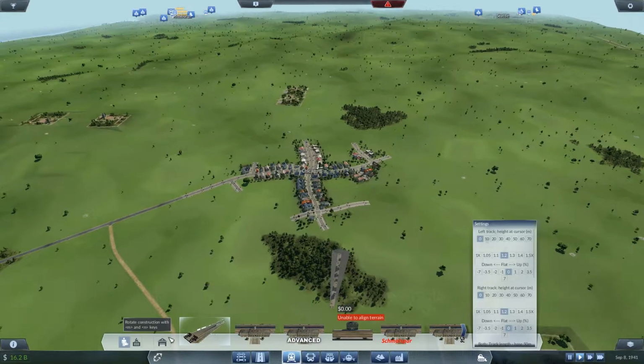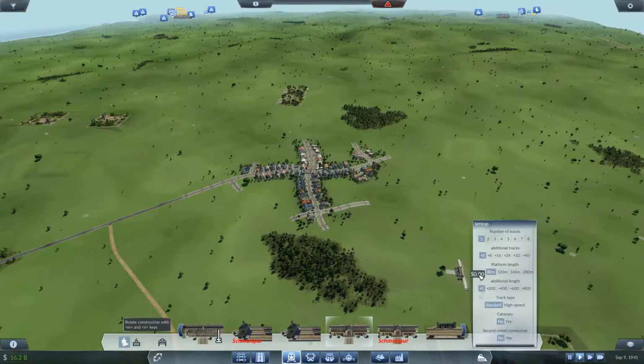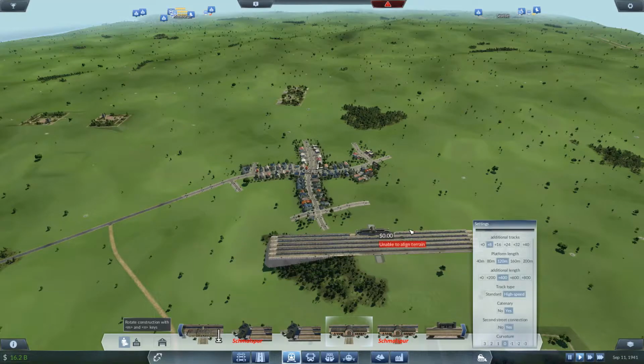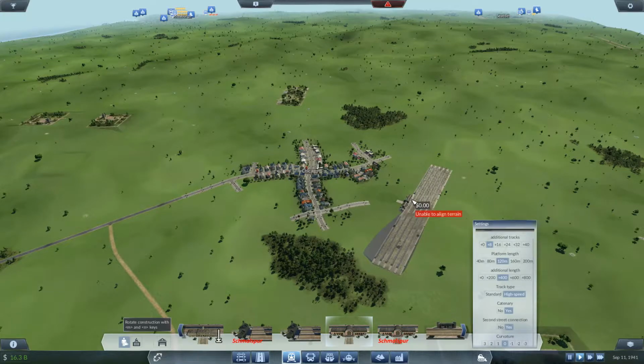So, where would I place a station? Probably somewhere like... give me a normal station for this. In fact, give me 2 and 8. Market 120 and 400. Catenary, yes. High speed, yes. Second street connection, yes. Curvature, maybe. We may stick curvature on. We may not. Right, it's unable to align the terrain there. I'm going to hate facing this way, if it will allow it, it may not. It's not looking great so far.